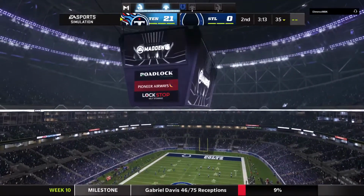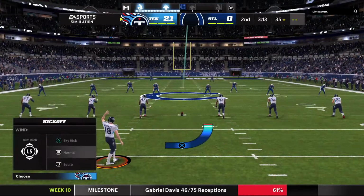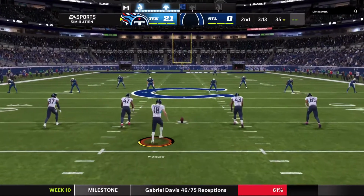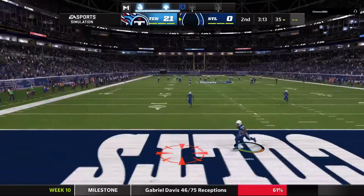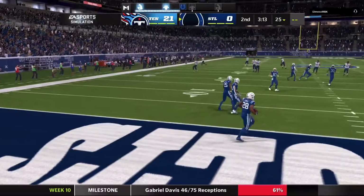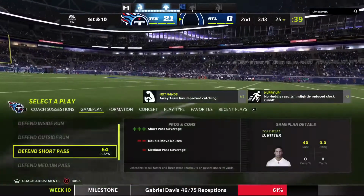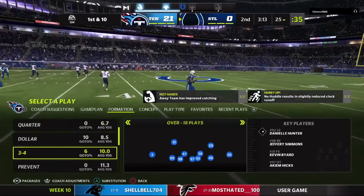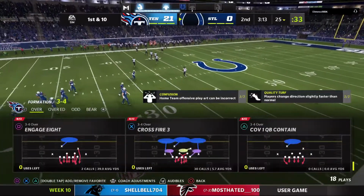Mitch Wishnowsky set to kick off. Here is Wishnowsky to boot it away following the touchdown. And a fair catch signaled for and taken successfully. The Colts take over 1st and 10 at their own 25-yard line.